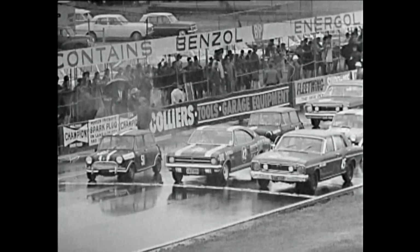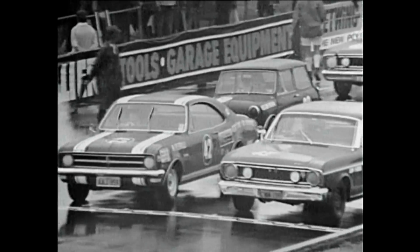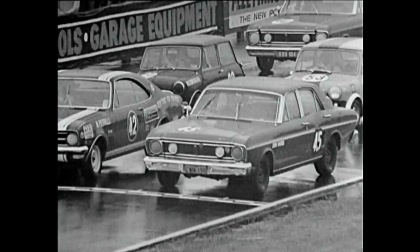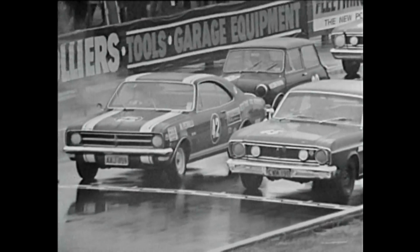That signal, by the way, is 1 minute to go. 51 is DIGBY COOKE in the Monaros Cooper S. Beside him in 42 is Nick Petrelli, the Holden Monaro, and on the outside of the front line of the grid is car number 45. That's John Harris in the Ford Falcon. So we're seeing these production cars, 3 different types, the small one and the 2 big ones outside him.